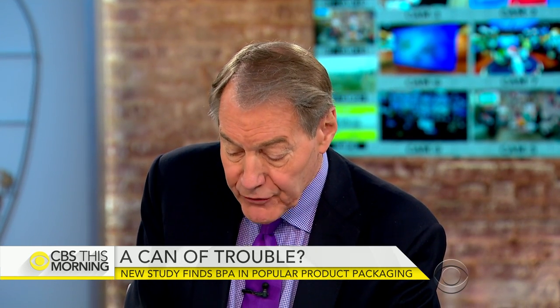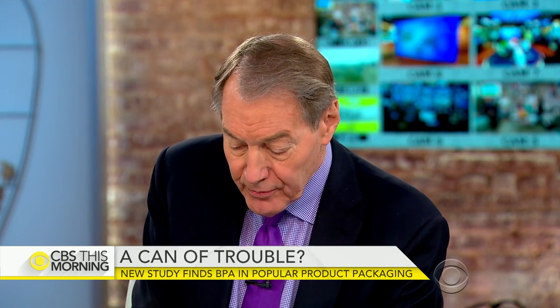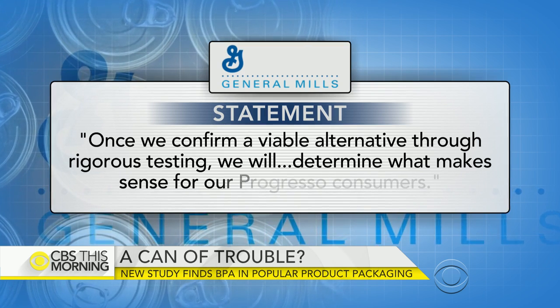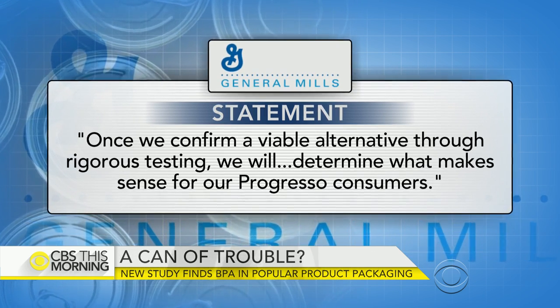We have to get back to the basics here and maybe get away from some of these chemicals. There is also, as Campbell said, they are phasing out BPA by the middle of 2017. Del Monte says they are transitioning away. General Mills told us they are testing BPA alternatives. Quote, once we confirm a viable alternative through rigorous testing, we will determine what makes sense for our Progresso consumers.